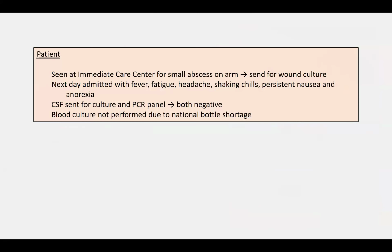So let me tell you what happened 2 weeks ago. This is a patient who went to one of our immediate care centers. She had a small abscess on her arm. They collected a specimen from that abscess and sent it to us for a wound culture. The very next day, she's feeling worse.